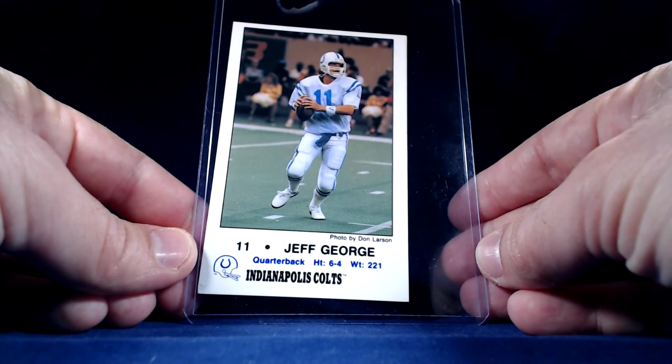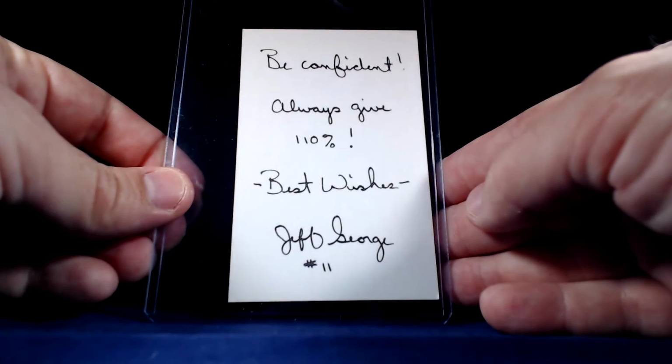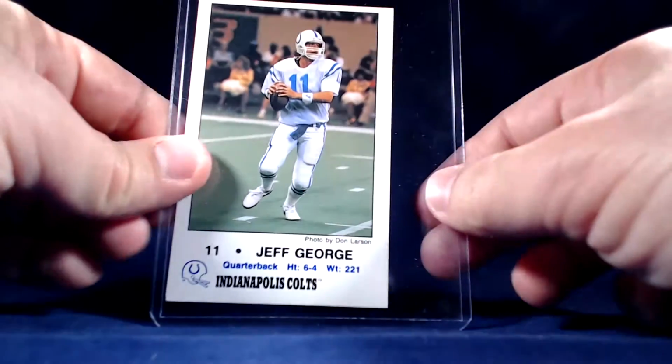And now on to the TTM that you're eagerly awaiting. And he is one of the better football signers, and it's Jeff George. Along with the TTMs, he included this nice preprint, custom card of his own, a little bit of an odd size, but nice addition to the collection.